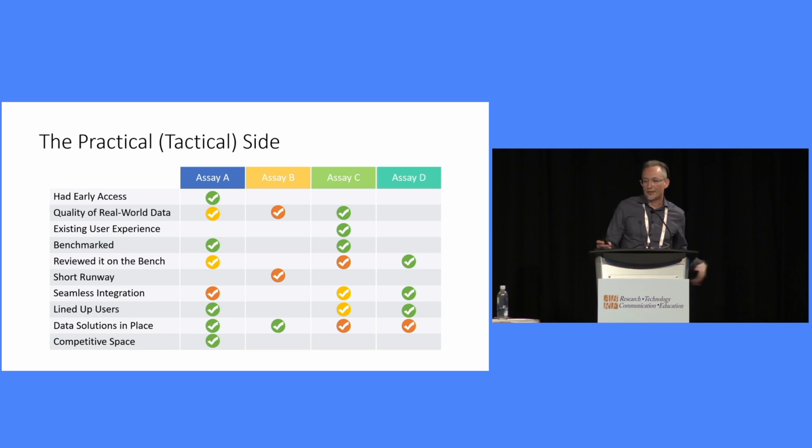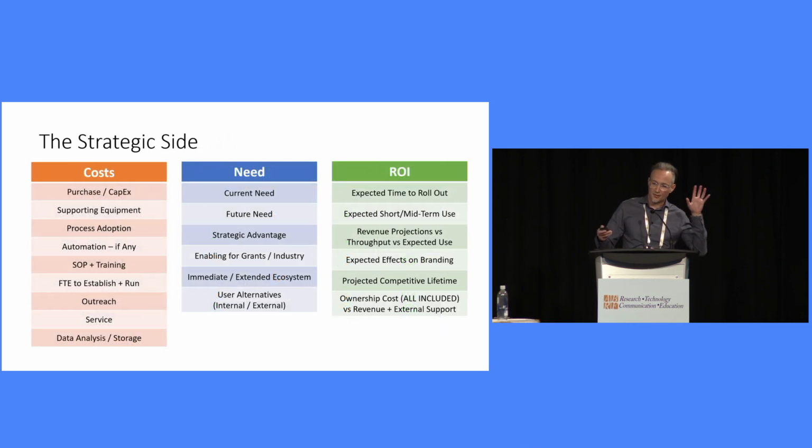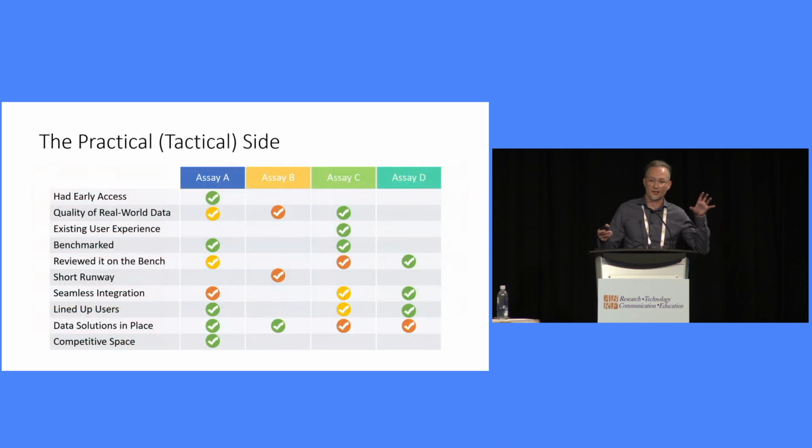And everybody thinks, so I cannot go back and forth very easily. Okay, I can. So everybody thinks this when they're getting an instrument, but I think this is very important as well. Have you seen it on the bench? Do you know how it is in your hands, in your environment? How is the prep? So early access is super essential. Have you seen real data? Do you have anyone that has real data? What is their experience? Has it been benchmarked?